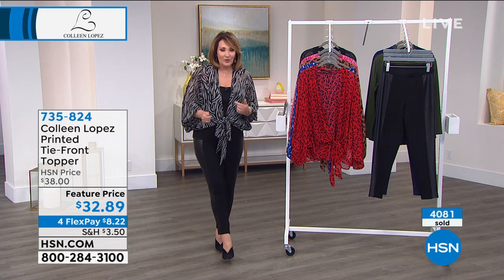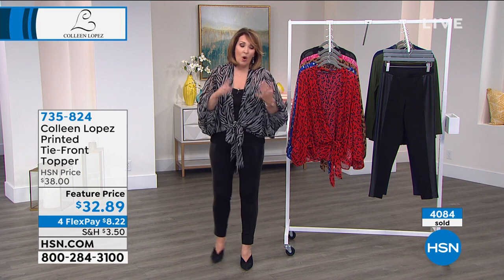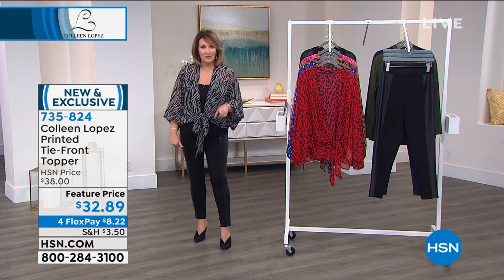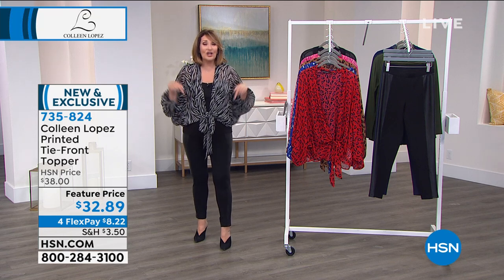$32.89, over 4,000 gone. That does not surprise me. It's a fabulous top. When I was reading the reviews, most of the women talked about the fact they came back for another one. One of my Facebook friends ordered three last year. She came back and bought three more. It's that good of a top.